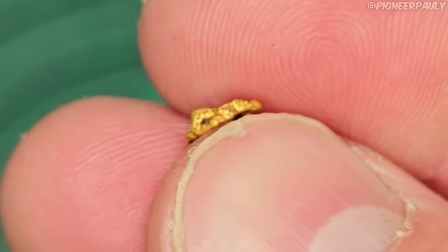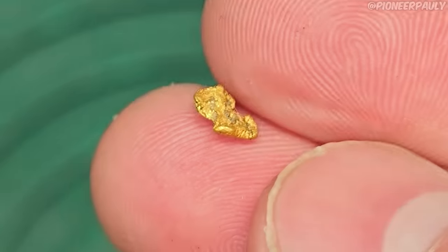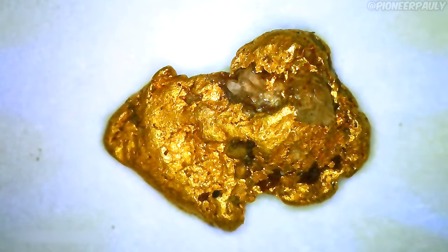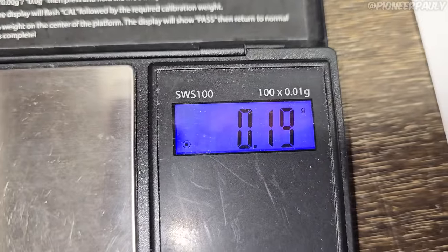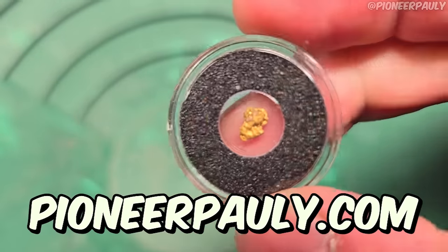So I'm gonna put this piece of gold on my website for auction. I think I'm gonna start doing that for every sniping video I do from now on. I find a piece of gold and I put it up for auction at the end of the video. The piece is just under 2 grams and I'll probably start it off at $1. So check out PioneerPauly.com if you want a chance to get this piece.